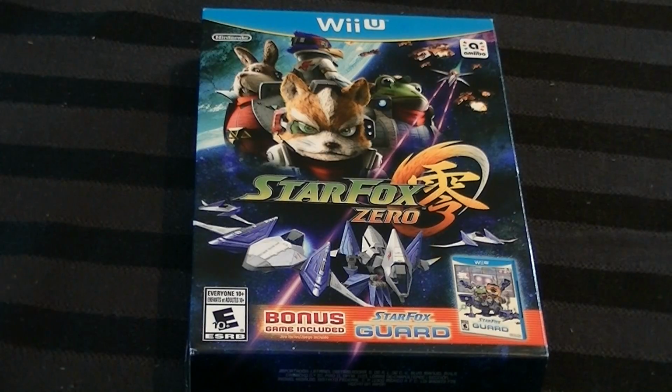Now this one, I wanted to support Nintendo, and I actually wanted the game, Star Fox Zero. This is the launch edition that has Star Fox Zero and Star Fox Guard. As you can see, it's a bigger case. That's a paper outer case. And inside there's two just like regular Wii U style cases, one for each game. Now apparently they already intend to do reissues of Star Fox Zero after the first print run, which will not include Star Fox Guard. So if you care about having a physical edition of Star Fox Guard, get it now.